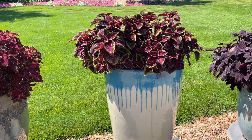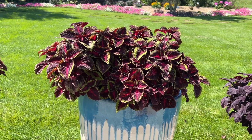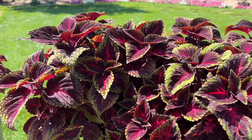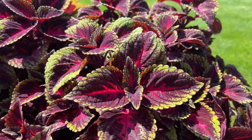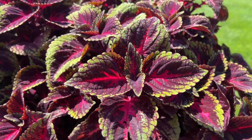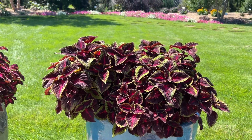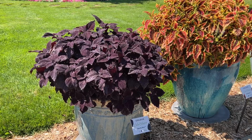Next is the ColorBlaze Torchlight, which we plant a lot of in our gardens at Garden Crossings. Torchlight is a little bit taller there than Velveteen, much larger leaves, and you can see here it's got a really hot pink center followed by burgundy and then a much wider lime green edging on it. Really a beautiful Coleus.